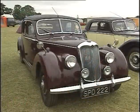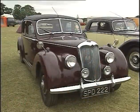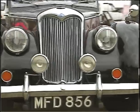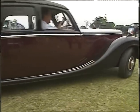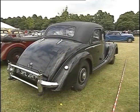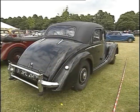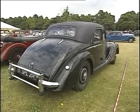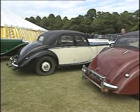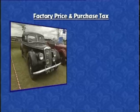In the second half of 1952, the revised 1.5 became an RME and the 2.5 became an RMF, with new transmission and brakes. At the 1952 Motor Show, the RME and F were featured with an enlarged rear window, which improved visibility, and a raised rear roofline, giving more headroom in the back seat. However, factory prices and purchase tax increases did not help sales figures.